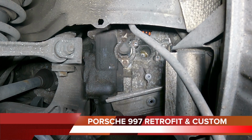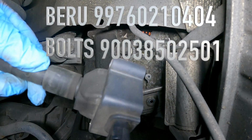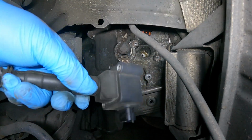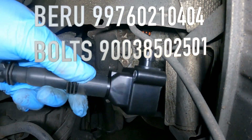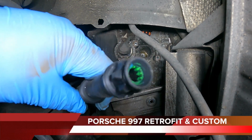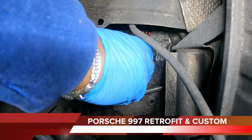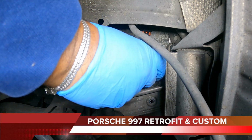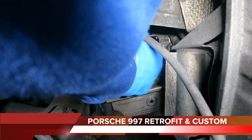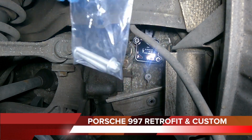Now put in the new coil. This is the old one. The old coil is fine. It doesn't have any cracks, so it seems in good condition. But we're going to replace it with a new one, since after coming this far, doing a half job makes no sense. Some sort of green lubricant on the end of that. Alright, let's do this. And we're in. One new coil. It came with some new bolts, so we'll just utilize those.